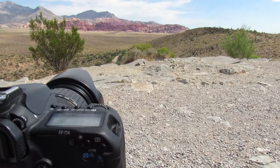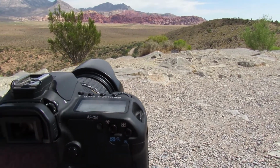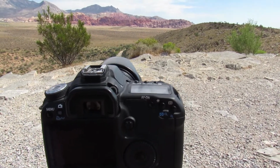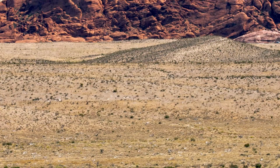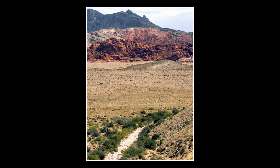So I'm shooting right now ISO 100, f11, 125th of a second on the shutter speed. So, see what happens here. Okay, that's the spot done, so let's move on.